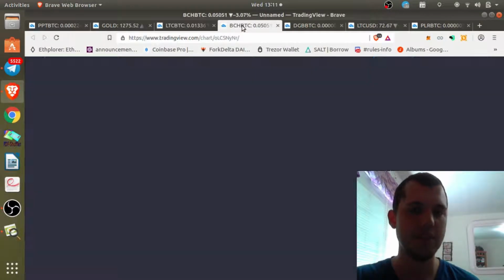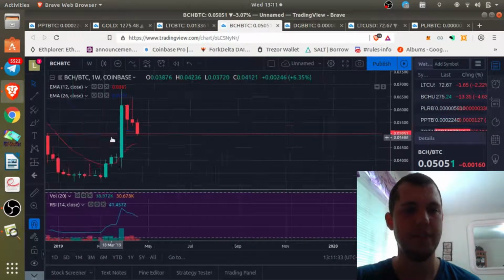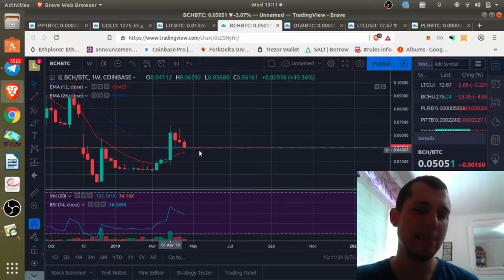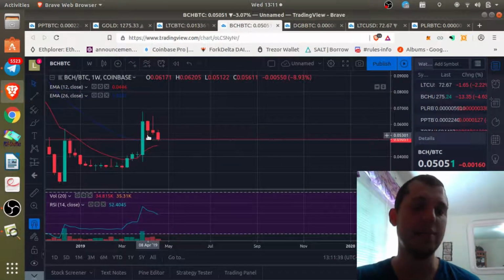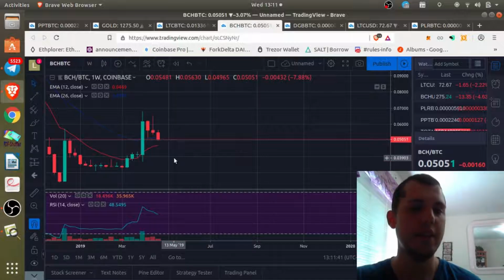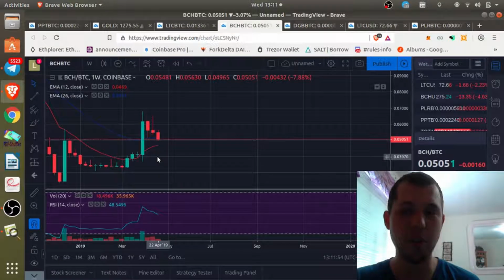Okay, looking at the BCH Bitcoin chart. Come on, TradingView. But kind of similar to Litecoin, we're also backtesting the weekly exponential support, and so we are watching that. Bitcoin Cash to me looks very bullish. It surged from its lows in a similar fashion to what Litecoin did, and actually outperformed Litecoin for a while there.